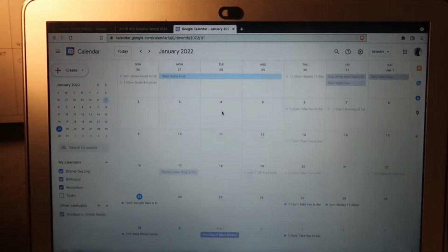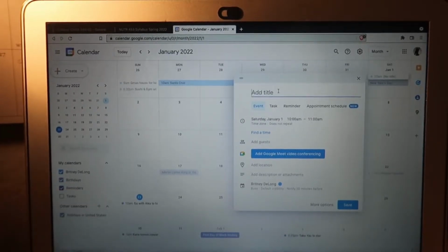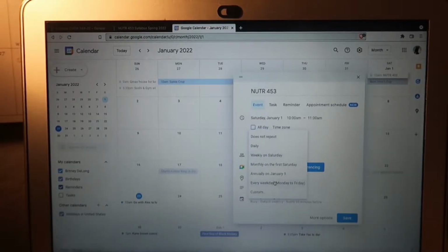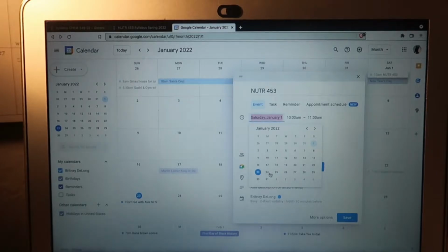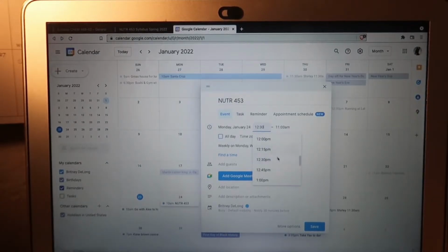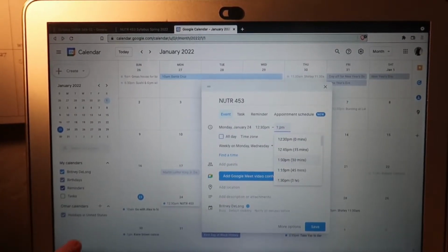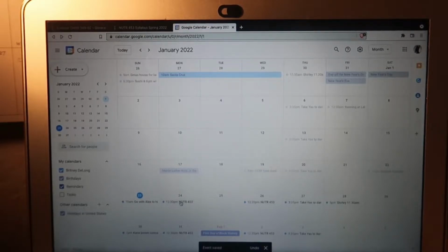Okay, here's my Google Calendar. I'm just gonna add my classes. So we have nutrition 453, and this does repeat. Custom, we're gonna do Monday and Wednesday, not Saturday. And then the time for this is 12:30 p.m. to 1:45. And yes, it says weekly on Monday and Wednesday. Okay, there we go. Monday and Wednesday is set.